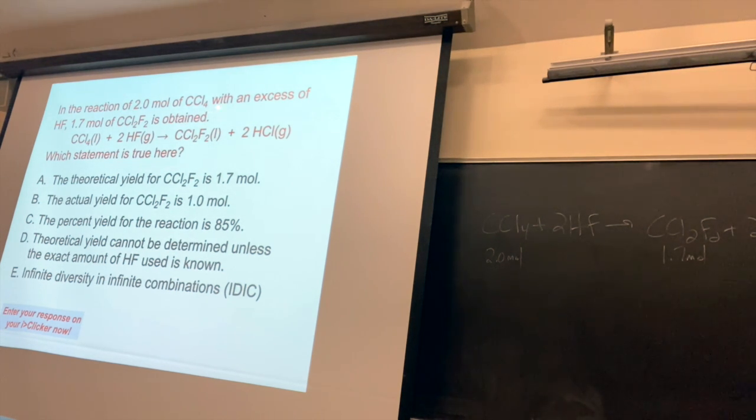It says that we have 2 moles of CCl4 and an excess of HF, all right? If you have an excess of HF, the HF really doesn't matter in this reaction. The CCl4 is going to limit how much product comes out. CCl4 is the limiting reactant. That's really what it's saying right here. The excess reactant, the HF, there's more of it than you need. You don't have to worry about it.